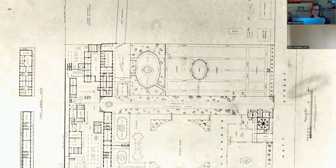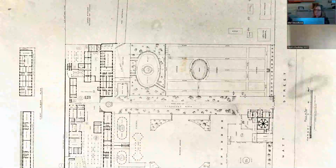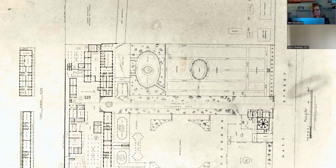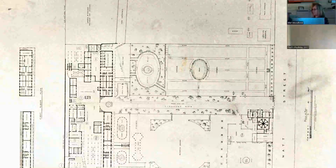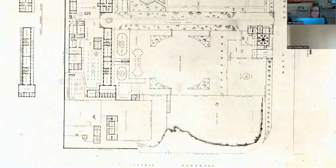You sort of forget that it's a site that's almost like a colony. It had plumbers, electricians, all the staff needed to keep the place running, boilermakers, engineers. Even when I left, in the early 2000s, they still had all their staff on site. So a lot of the buildings that were built were for the staff managing the site.